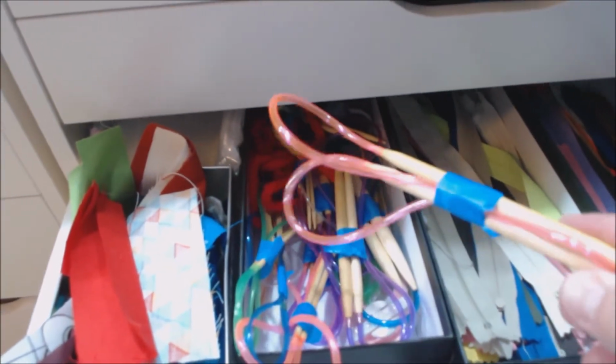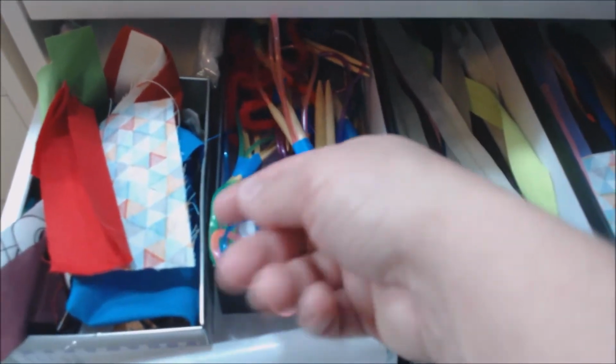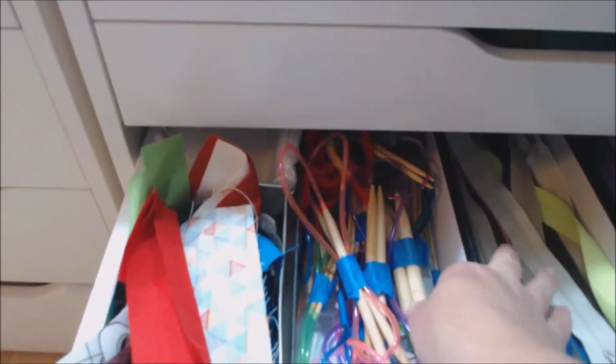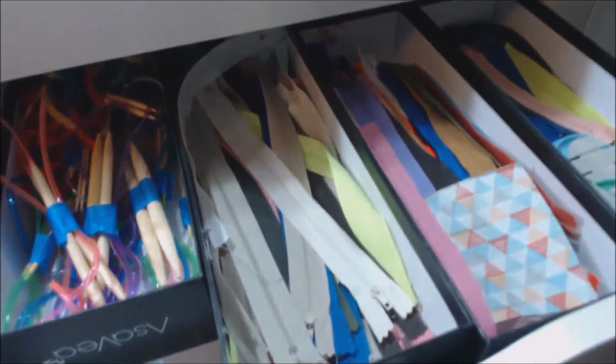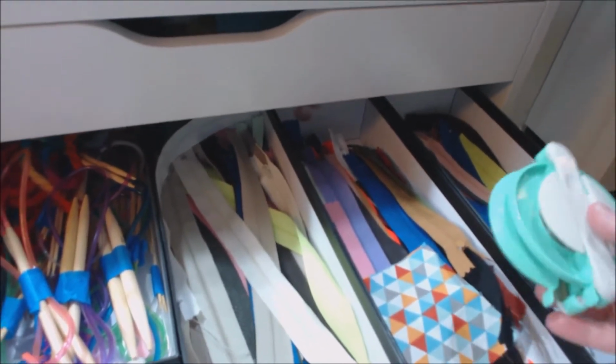And I bought a pack of loads of circular needles. It's really cheap. It's like £7 for at least 10 needles, if not more, so it's really affordable. And they're made of bamboo, so they slip quite well. I'm actually quite impressed. Here are all the zips I buy. I buy zips in bulk, random colors, and then I just use what I need based on the fabric I buy, basically. That's pom-pom makers.